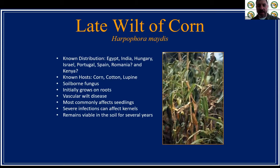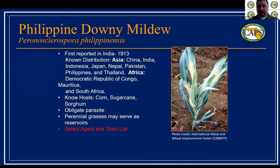Philippine downy mildew. This one is particularly interesting for us to look for because it's on the select agent and toxin list. For those of you who aren't familiar with what that is, there's a large list. Many federal agencies have contributed to this list. And for our purposes, we're interested in the agricultural select agents. I'm actually personally dealing with a survey regarding a potato toxin that is on the select agent list as we speak. I'm organizing a survey up here in North Florida for that.